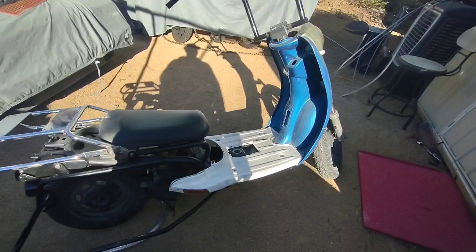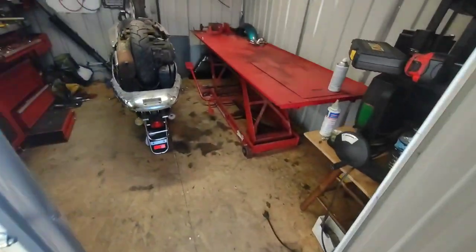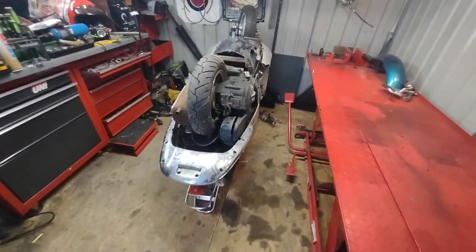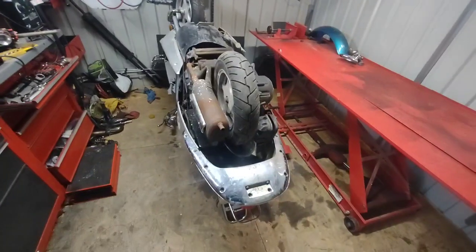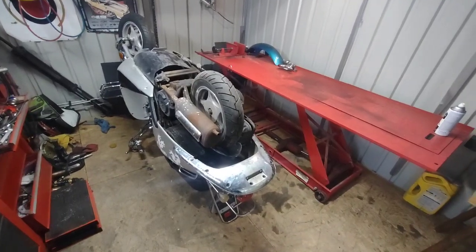All right, fresh back from the DMV from registering old Chuck Bagger. Man, y'all check this out. I open my shed, my shop, look what I find. The donor bike for Chuck Bagger's wiring harness and possible engine later on decided to flip over and do a handstand.